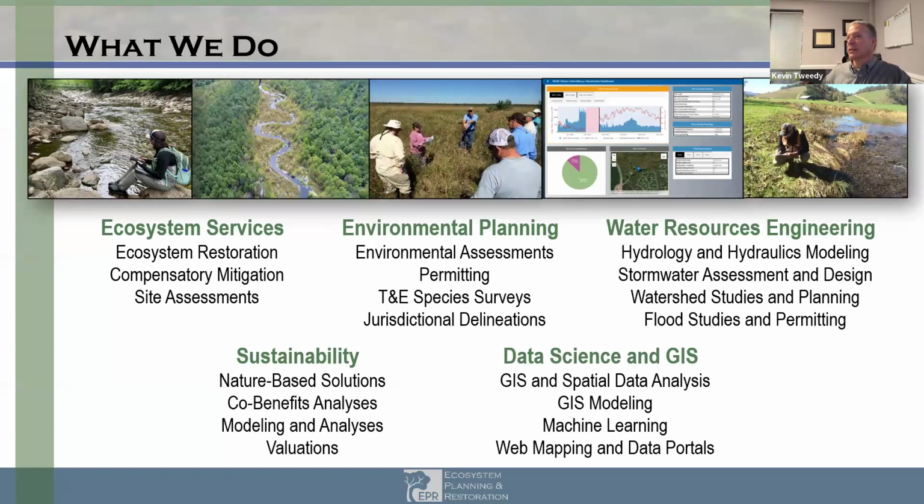Protocol development and training with federal and state agencies. Training also goes into private companies and private individuals as well. On the environmental planning side, environmental assessments, a wide variety of those, permitting, T&E species surveys, jurisdictional delineations. And on the more traditional water resources engineering side, the H&H work, stormwater, watershed studies, flood studies, and more recently into flood mitigation work as well.